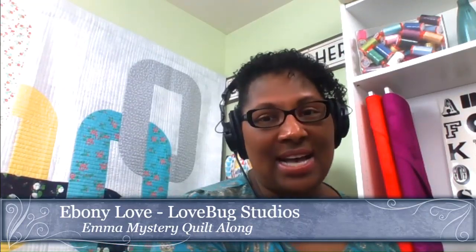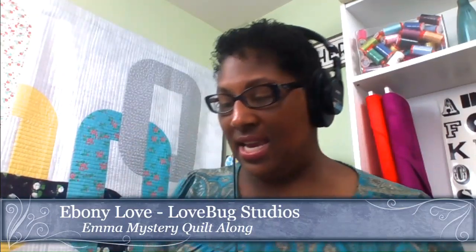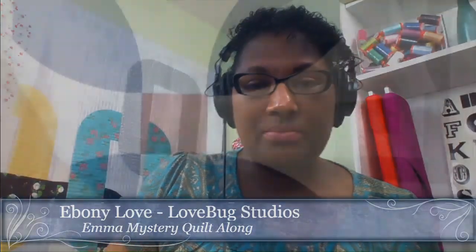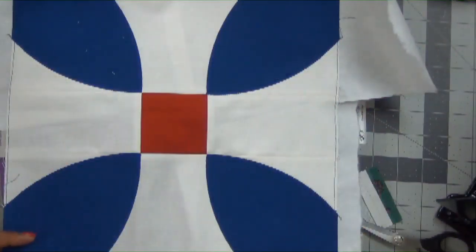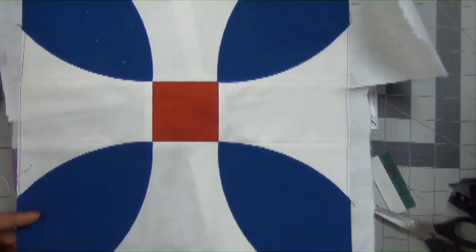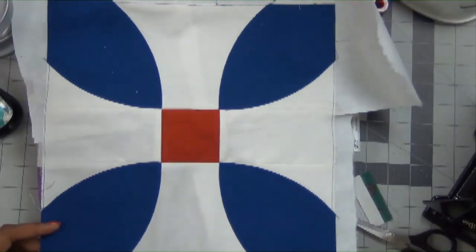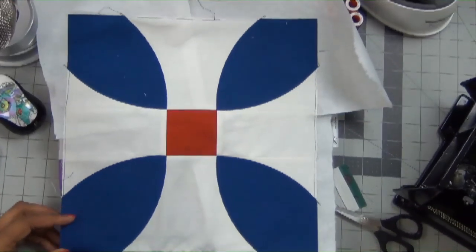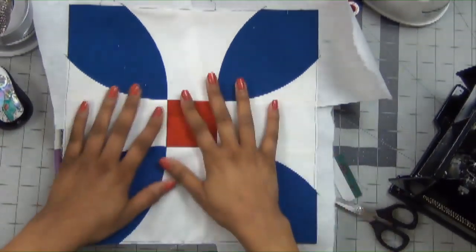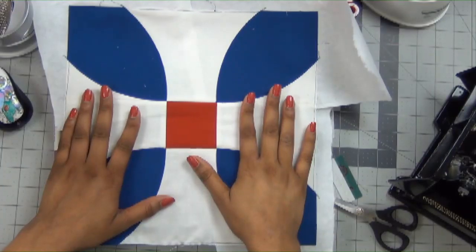This block still has a lot of stuff attached to it, but I'll just show you the finished block. It is bigger than my pressing station, but we'll show you this with the overhead. Let me see if I can adjust. Sorry, the camera's going to wobble a little bit because it's up above my head. Awesome. Okay, so this is the block.